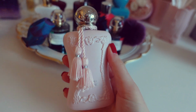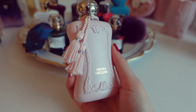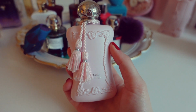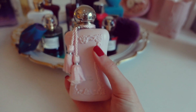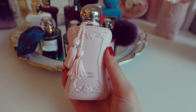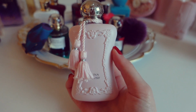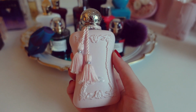And then of course we have the beautiful, the wonderful Delina Exclusive, also from Parfums de Marly, and this is just the most stunning powdery rose fragrance, you guys. I can't think of any other rose perfume that comes close to this. It's just insane. The layers in here, the journey that it takes you on, all the different aspects coming together seamlessly, it really is something to behold.